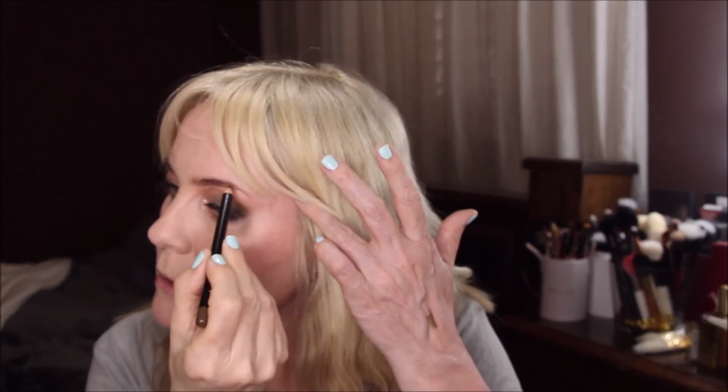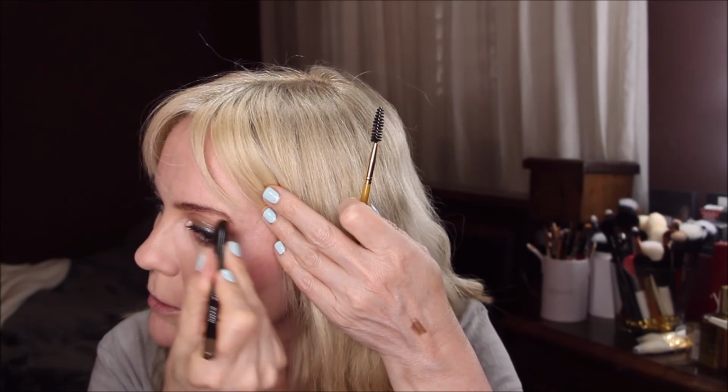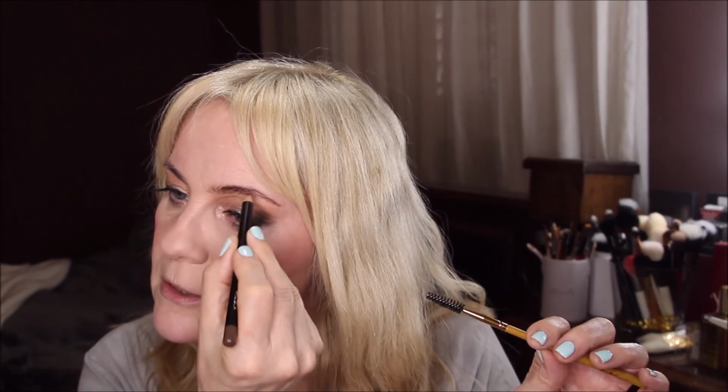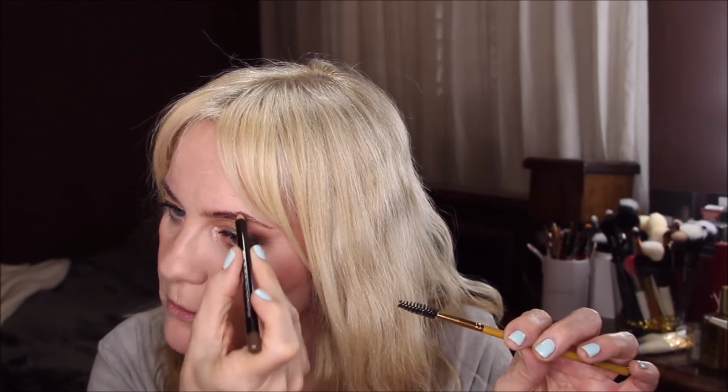A little bit less here. And here also where it's sparse. This is a Besame brush and it's very nice. So combing it out and up and out a bit, and I'm just adding a little bit on the tail like that. So just a little thing like this already makes a difference, I think. And I'm making my brows pretty much grow out a lot actually. I clean them only a little bit here and a little bit here.